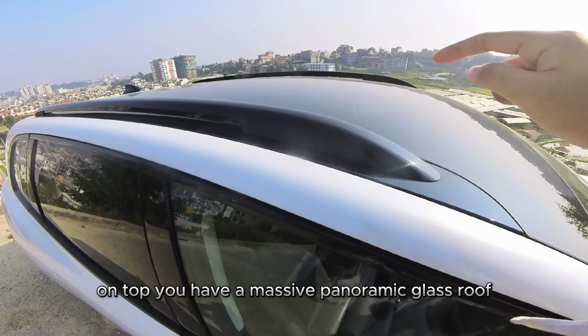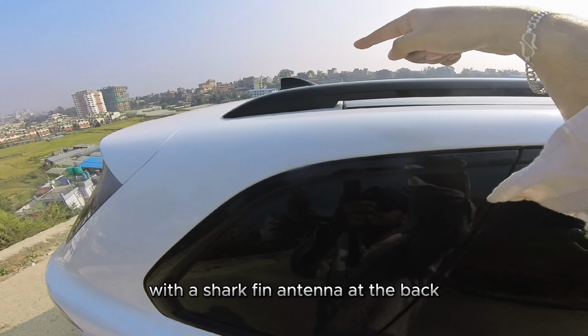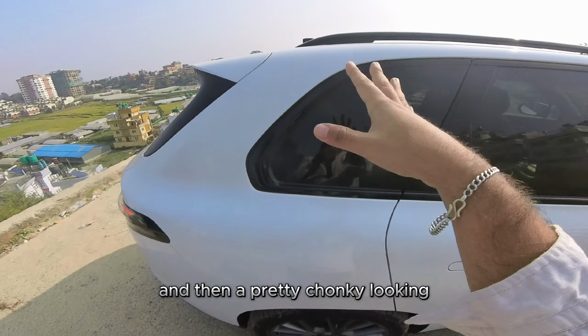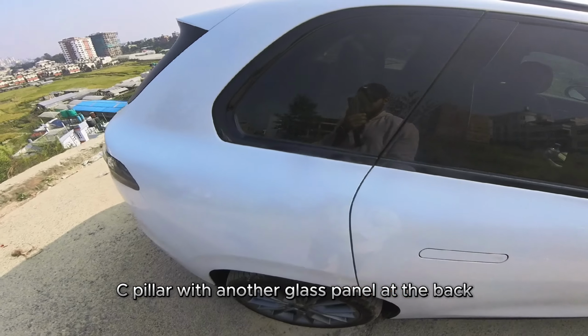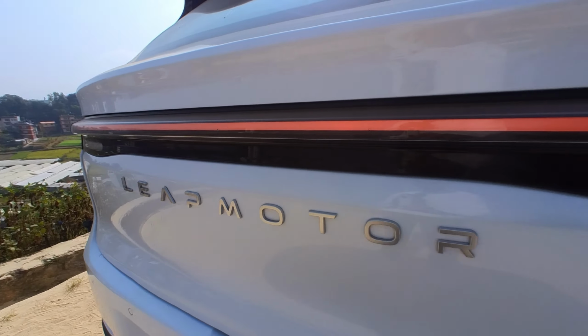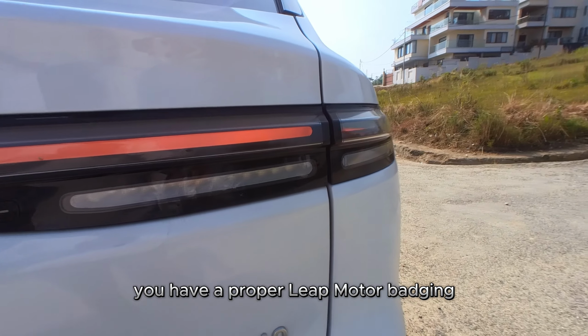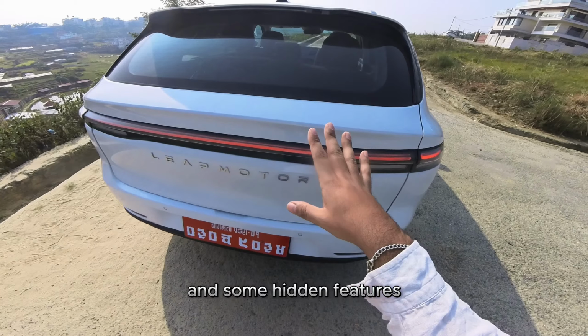On top, you have a massive panoramic glass roof with a shark fin antenna at the back, and then a pretty chunky looking C-pillar with another glass panel at the back. And then coming towards the rear of the car, you have a proper Leap Motor badging. Looks very clean back here, and some hidden features.